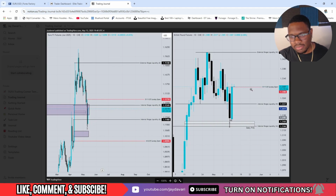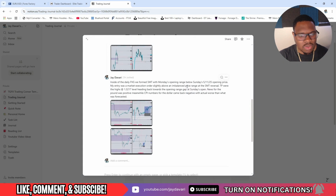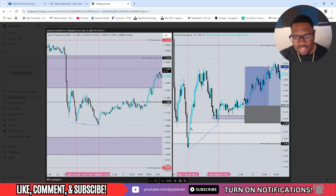And the SMT was formed on the 4-hour time frame, right? You guys can see, inside of this daily fair value gap, that same daily fair value gap, we had SMT. So between 6:45 a.m. and 2:30 p.m. going into Monday's range, we actually formed the SMT. Right here, 6:45 on GU. Right here, 6:45 on EU. Right here, we got those corresponding lows.